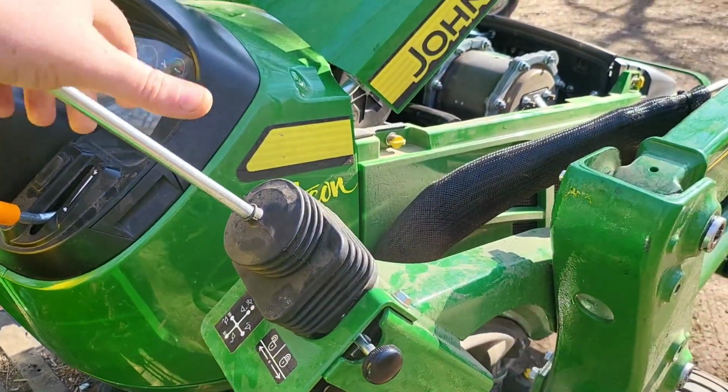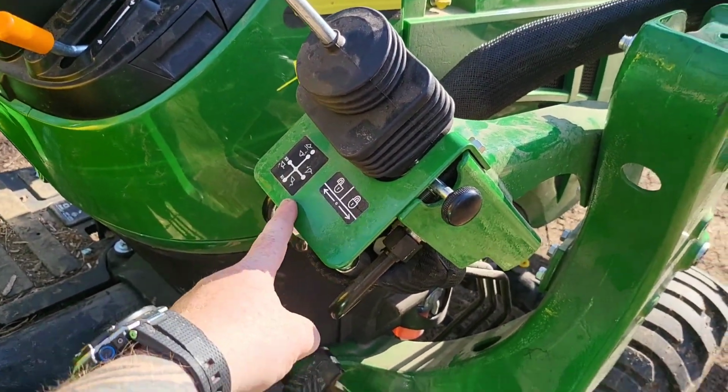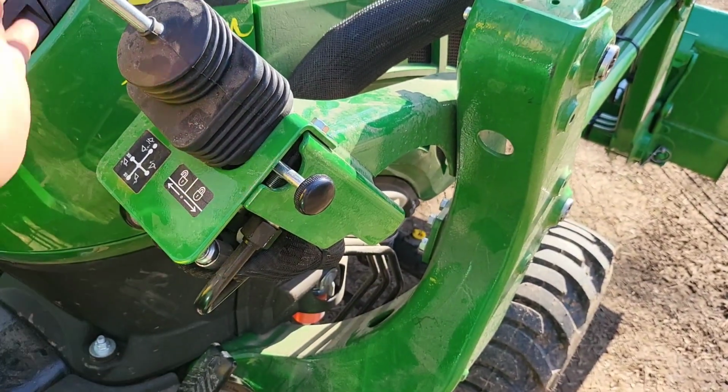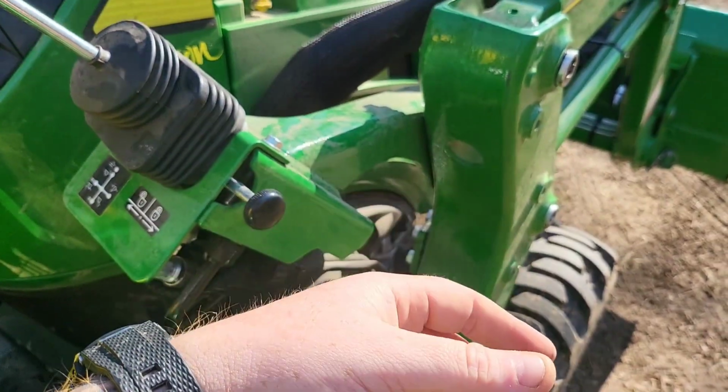The front bucket controller, or hydraulics, is super simple. If you've never done it before, there is a picture here so you can fiddle around with it, or ask the salesman, he'll show you. There is a hydraulic lockout, so you pull that out, and this way nobody can mess with it, or if you're bumping along, you don't accidentally hit it and spill your load.